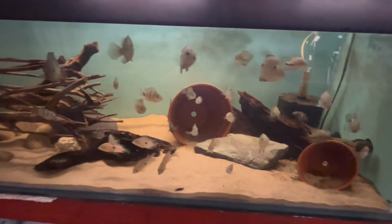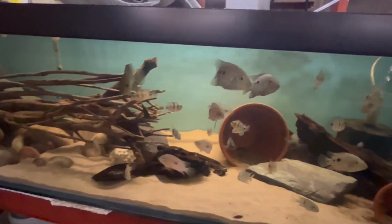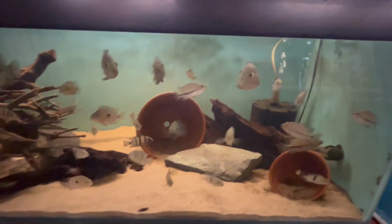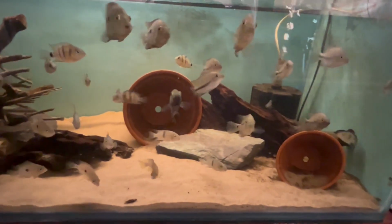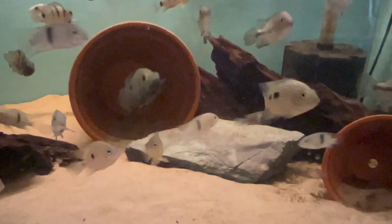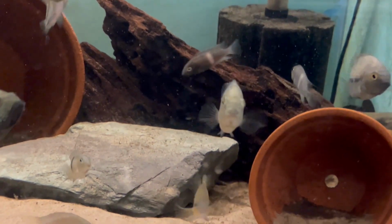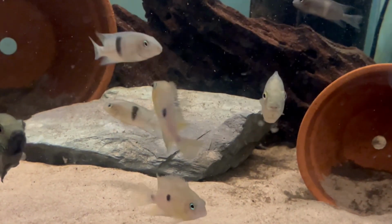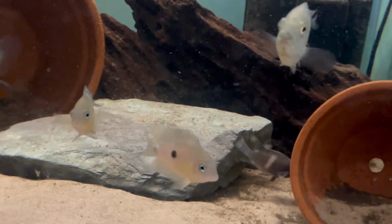So this is my Texas tank. These have featured in quite a few videos lately. They're doing quite well, growing on quite well. The pair in the Eutropilus, there's one of them. They have actually got some fry there. I don't know whether we're going to be lucky enough to see any, but they have got some fry behind the rock.